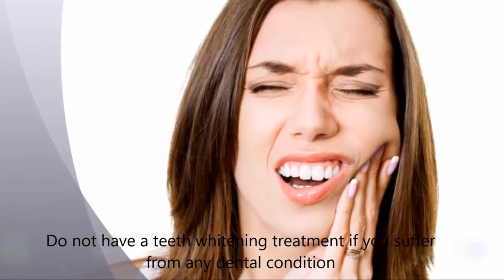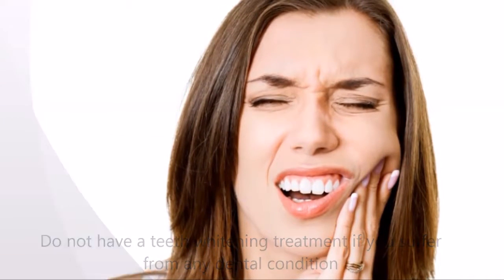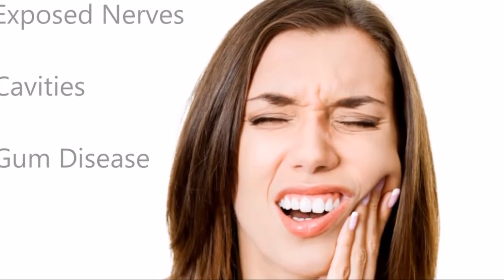Do not have a teeth whitening treatment if you suffer from any dental condition. If you're unsure, make sure you consult your dentist prior to the treatment. Do not have a teeth whitening treatment if you have exposed nerves, cavities, or gum disease.